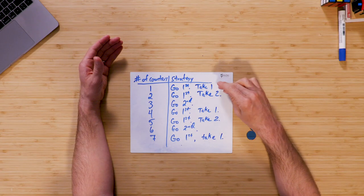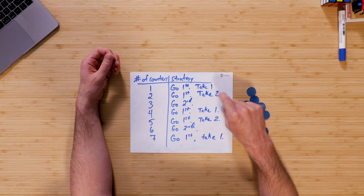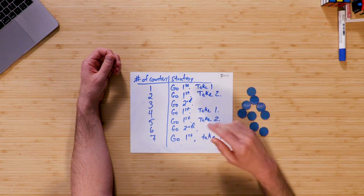Students also may notice that there are patterns in this, so it's good to give them a chance to actually share what they notice as they've done this. The pattern of take one, take two, go second, take one, take two, go second, is something that can allow them to extend this table further, at least conjecturally, and even play you, say, with 20 tiles instead of 10.